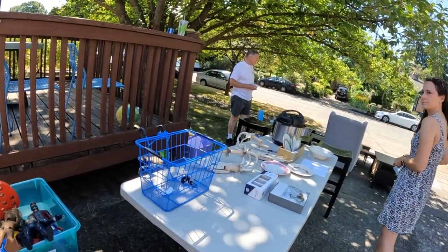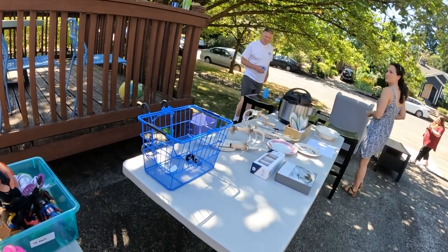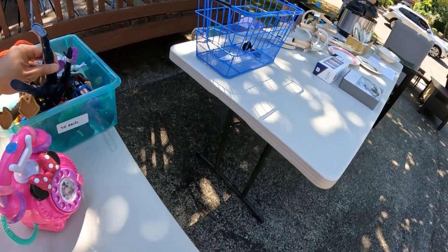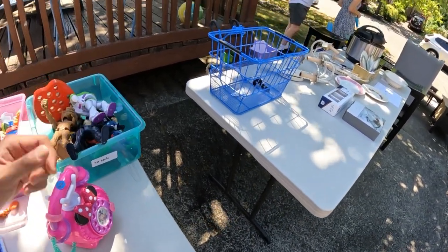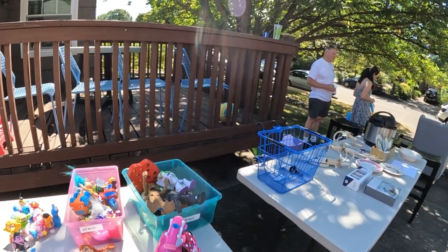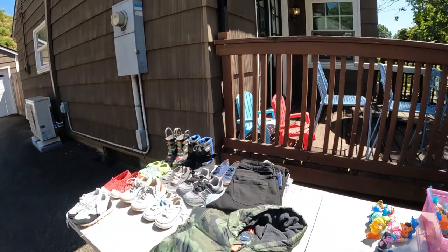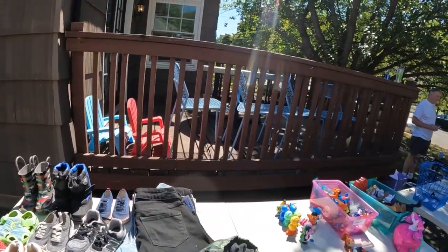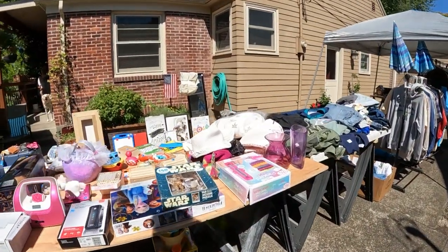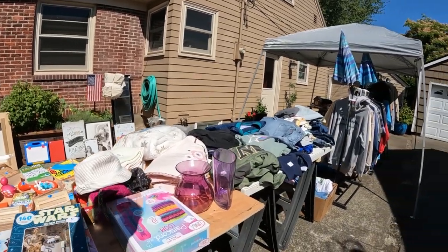Now, toys is another thing I don't know too much about, like those Marvel toys. They were from 2020, I believe, or something like that. So they're still fairly new. So I didn't know if I should pick them up or not. Let me know if you know more about toys, like the Mattel toys and the Marvel toys. Which ones should I be picking up and which ones I shouldn't be? But anyway, I'm looking to see what else I could find here.